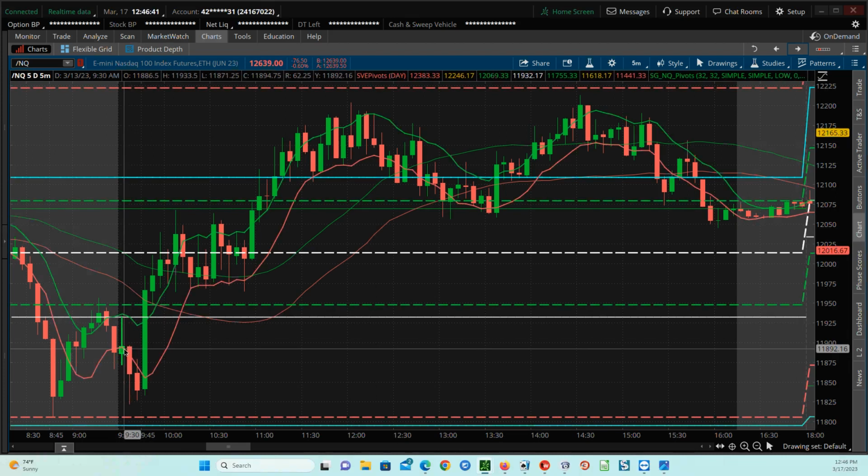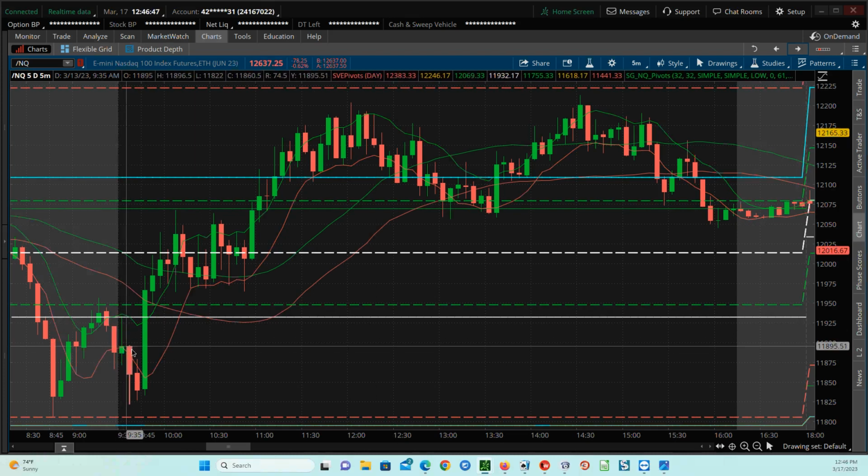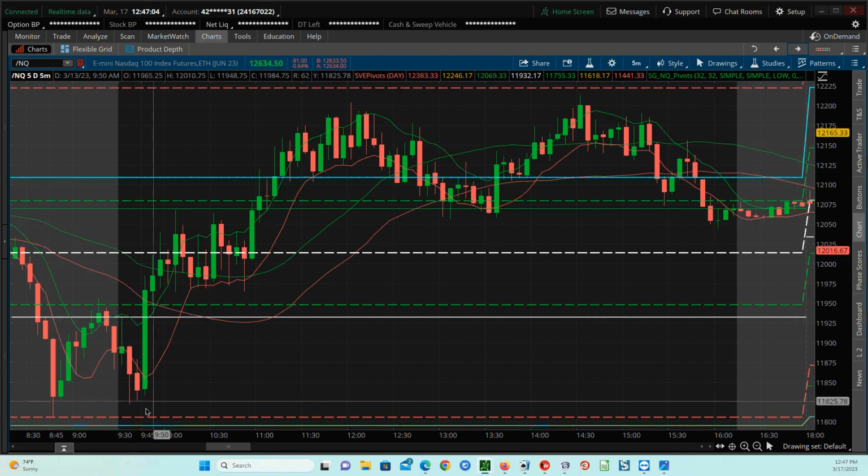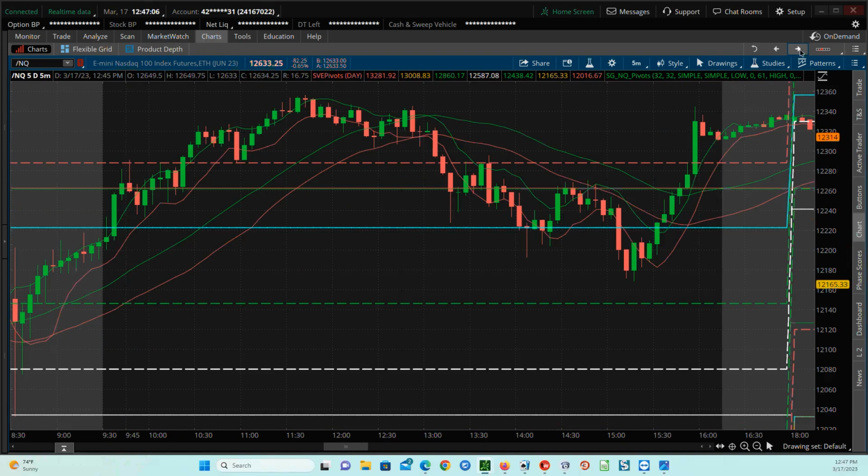I wouldn't have taken a trade because, even though it's green, a doji is kind of like indecision in the market. I don't like taking those trades because it was kind of like a toss of a coin if it was green or red, which way the market was actually going to go. And with the market being underneath pivot, I would look to take this trade to the downside. Would have been targeting this area right here. But let's go to the next chart.